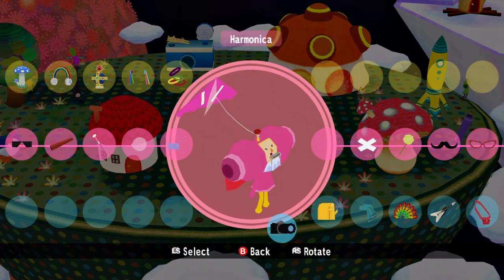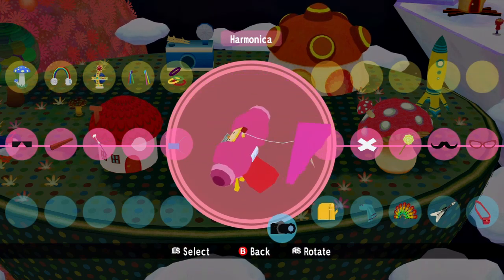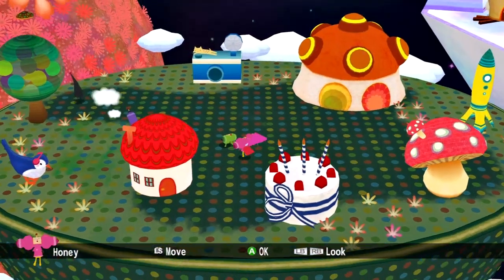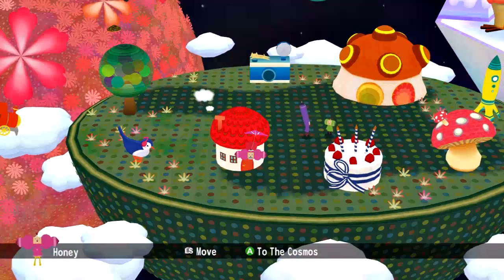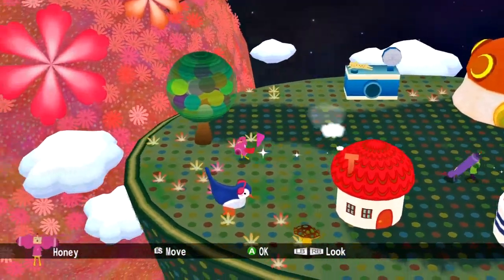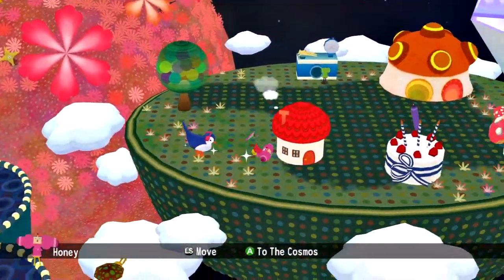Honestly, it doesn't even look like one. I don't really care for this accessory too much, but we'll wear it because it's something new. It just looks like a bar across the face. They're not even holding it or anything. It just kind of looks like a horizontal mustache without the majestic body or something. I don't know. Anyway, that does that.